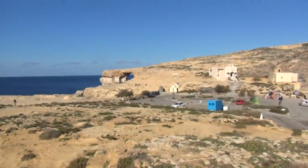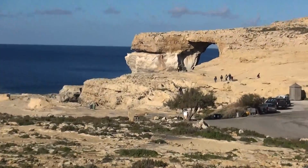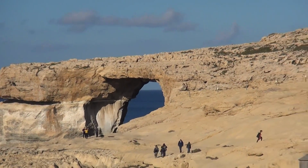Today, Jen and I are back on Gozo, our home island, and I'm going to be showing you probably Gozo's most famous natural landmark, the Azure Window, which is right over there. That's probably not really all that big a deal. This is not the best angle to show, but don't worry folks, I'll actually walk down and give you a better view in a second.